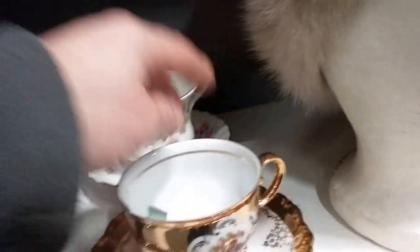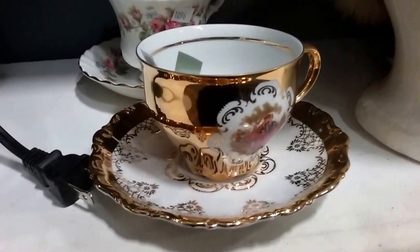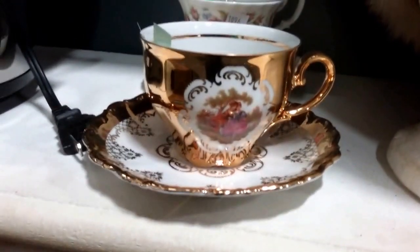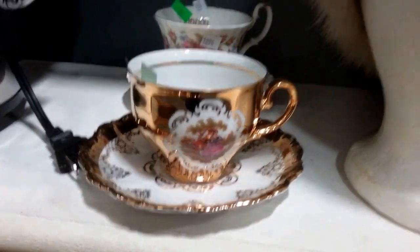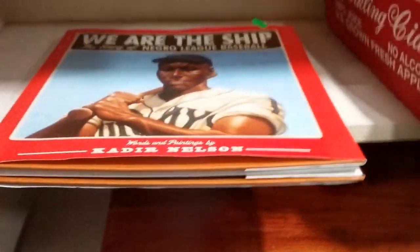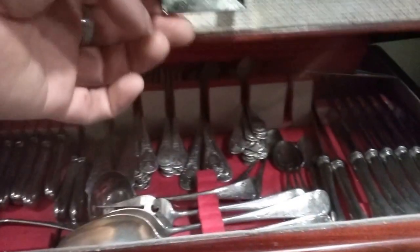And then we have this STW. It matches the stuff we sold. The lady brought in the other one, or the last piece she had. Gold clad teacups. This fur hat. Some sports cards. And sports book. And then this flatware set. Silver plate. Burke's Regency. Nice stuff.